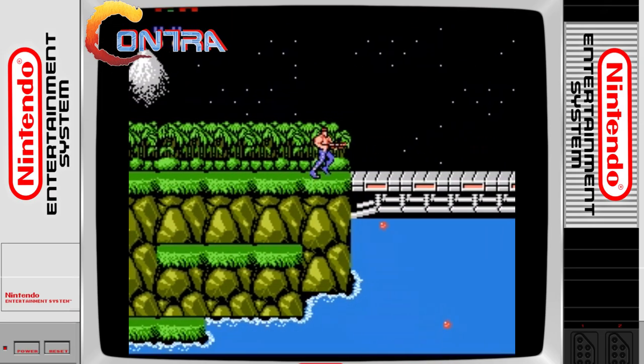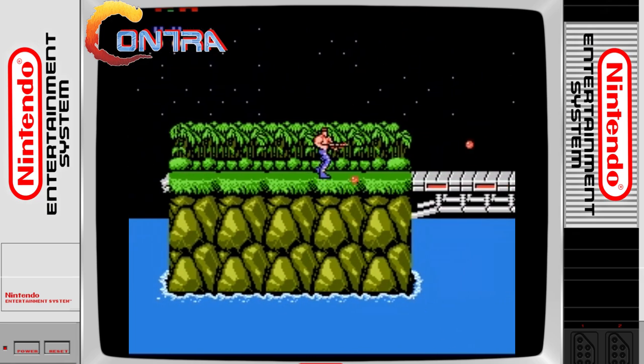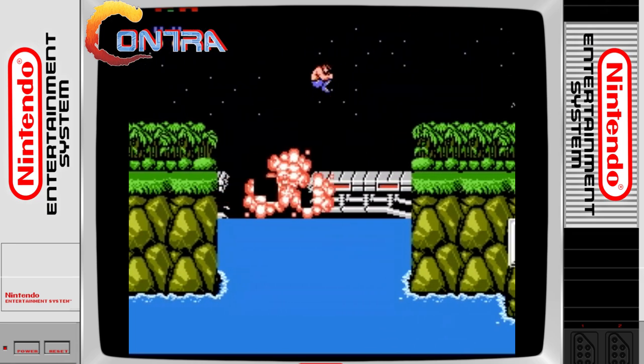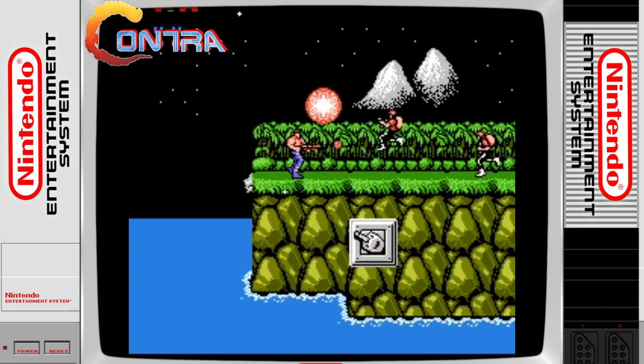Here we have the NES version. This is not only better than the arcade, but it's also one of the best NES games ever made. The aspect ratio is perfect, giving the game a much better playing window. The music is perfect, the gameplay is perfect, it's just a perfect 8-bit arcade conversion.